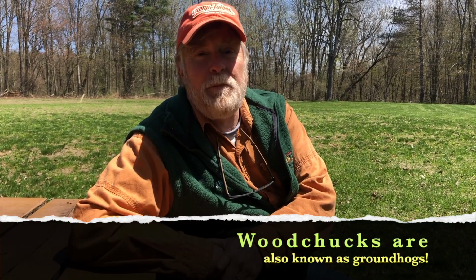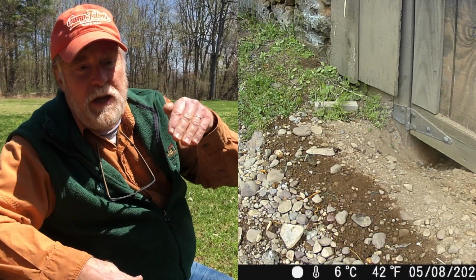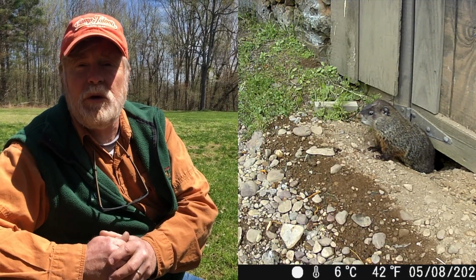So did you guess right? Did you figure out that it was a woodchuck? Well, woodchucks are the best diggers in Camp Talooli. They make these nice big holes, and they do that because not only does the burrow give them protection from predators, but it also gives them the ability to find food because they can come up out of the burrow, they can eat the grass, and they could probably find some roots and so forth to eat.